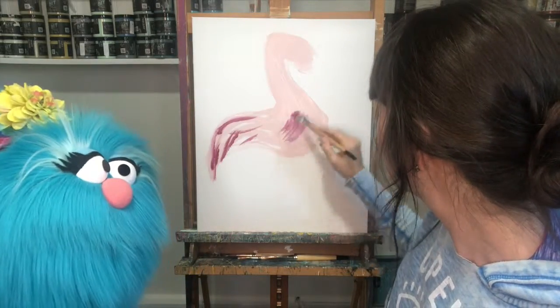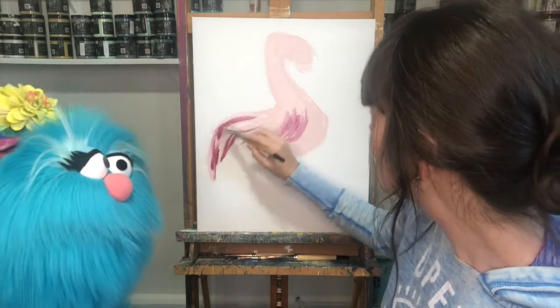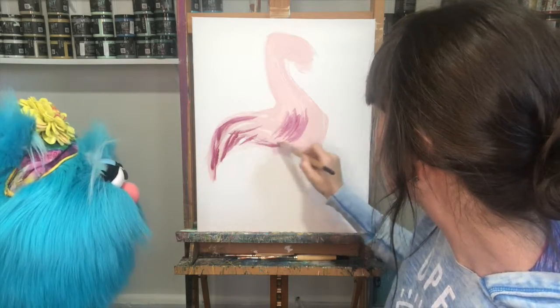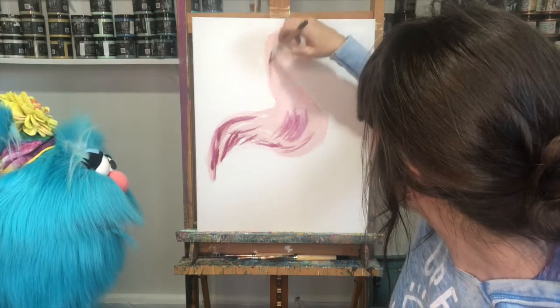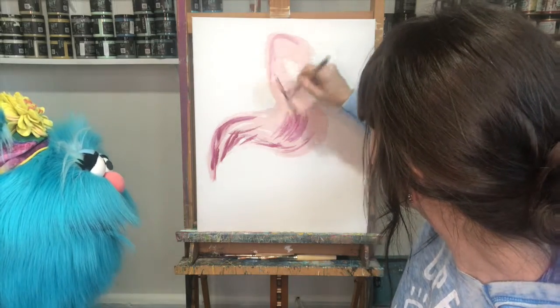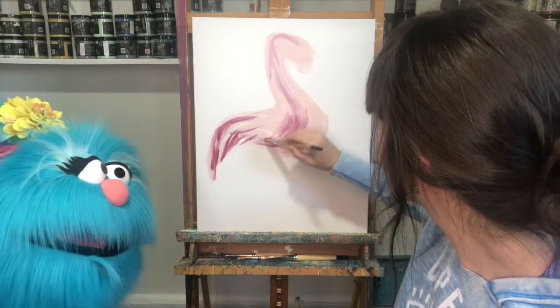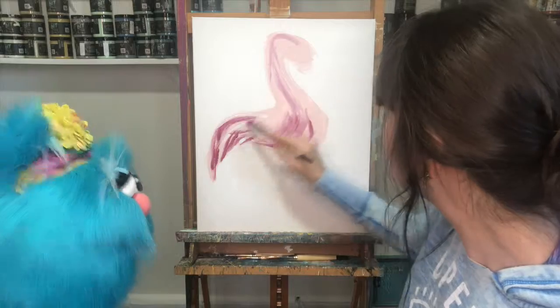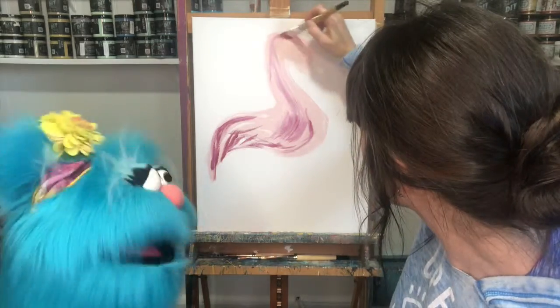Definitely. So now I'm just using Kissing Booth, which is like a fuchsia color, like a really bright pink. And I'm just kind of outlining her a little bit. And we're going to draw some legs on her here in just a minute, too. So I'm just going to outline her a little bit. So you're like blending? I'm always blending. Is this like blending technique? Yeah. Okay. I was just making sure you knew what you were doing.